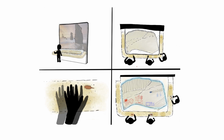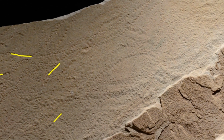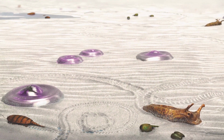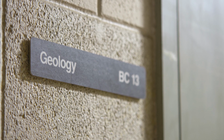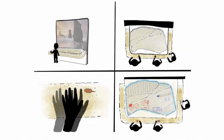One of the first things that you'll see going into the Paleozoic Gallery is the Cambrian Trackway. It came out of a quarry in central Wisconsin, and it has this amazing set of little dots. These dots are actually tracks of some of the first creatures that came out of the water onto the land 500 million years ago. This is right now in our collections, and it's such a spectacular fossil that it should be on display. And so this new museum gives us the opportunity to bring it out and showcase it.